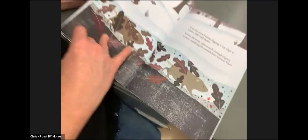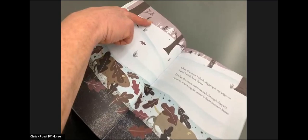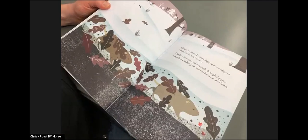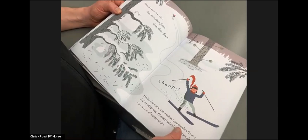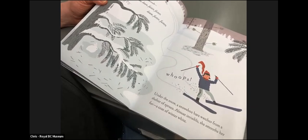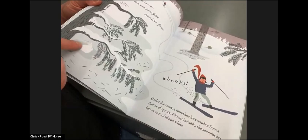Over the snow, I climb, digging in my edges so I don't slide back, going up the hill. Under the snow, voles scratch through slippery tunnels, searching for morsels from summer feasts. That's collecting and then eating. Over the snow, I swoosh down, down, faster, faster, down, faster, faster, whoops. Under the snow, a snowshoe hare watches from a shelter of spruce. Almost invisible, she smooths her fur, a coat of winter white. So she even camouflages a bit in the snow there, just her little pink ears.